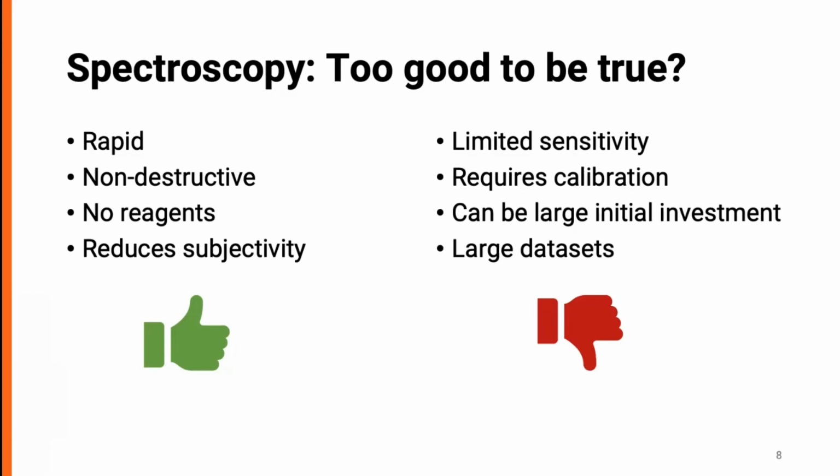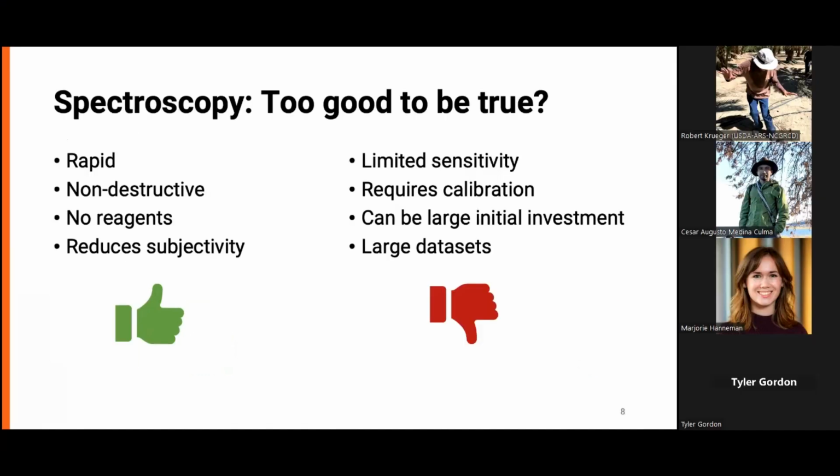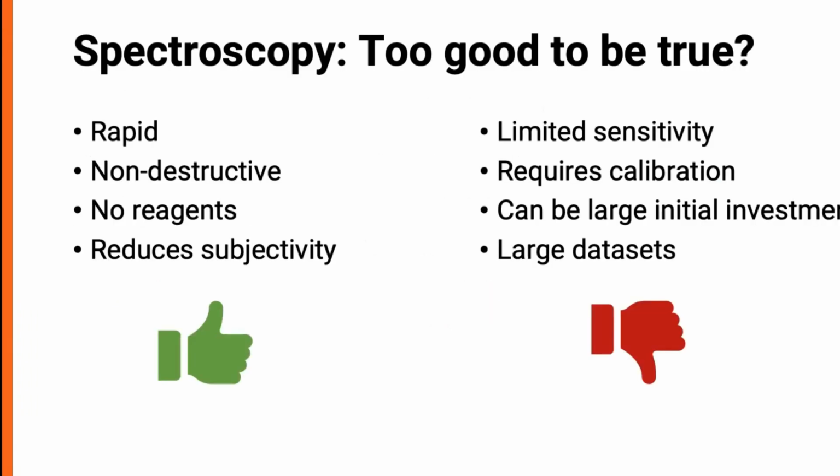But this technology has limited sensitivity. So if you're dealing with compositional traits at a really low level, like measuring in just a few parts per million, it's probably not going to be able to pick it up. And this has to be evaluated on a case-by-case basis depending on your trait. The method requires calibration, so you have to have some reference samples to build a prediction model to use routinely. This can also require a pretty large initial investment if you're dealing with an expensive spectrometer or an expensive method to generate those reference samples. And the data sets can be quite large. You generate a lot of data for each scan, and the files can become a little bit unruly and difficult to manage. So I'll talk a little bit about that today as well.